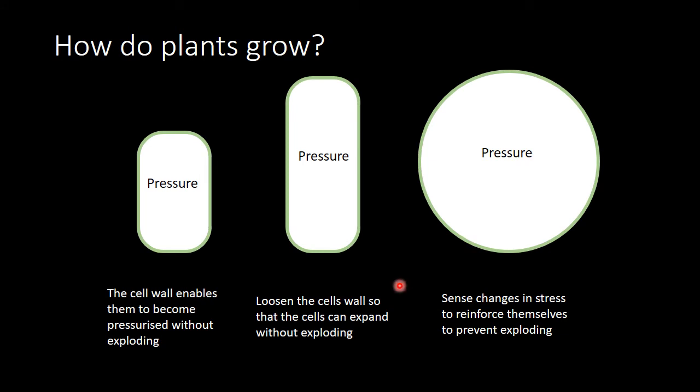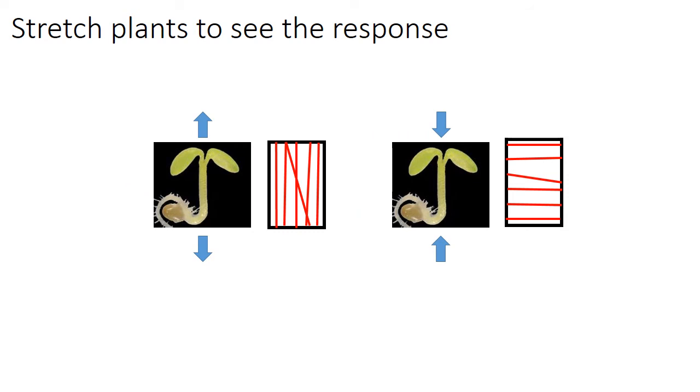So I've told you a little bit about how we can stretch these plants in order to look at the loosening of the cell wall and get some understanding about how this is regulated by growth hormones. But I also told you that the plants can sense stresses and that they reinforce themselves in a stress direction in order to get a precise growth in one direction and to prevent this big swelling up. And so this is something that we've also been looking at by applying forces that stretch or compress the plant, and then looking at what happens to those fibers that are being laid down to reinforce the sample. And what we found was that when we are stretching the plant, these fibers tend to align in the longitudinal direction, so they're resisting the stretching.